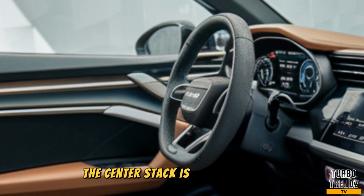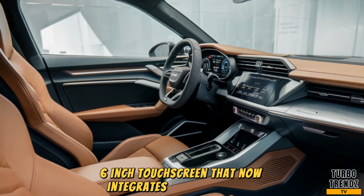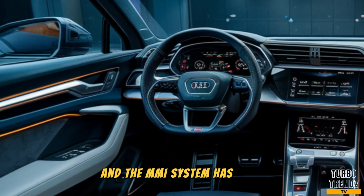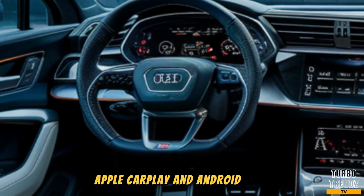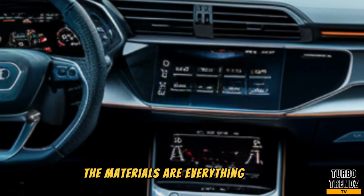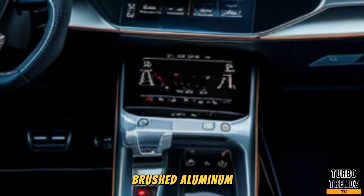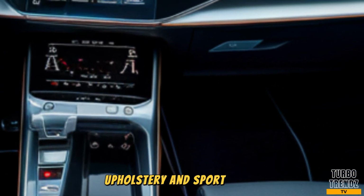The center stack is anchored by an 11.6-inch touchscreen that now integrates haptic feedback for a more tactile response, and the MMI system has been further refined with voice control, wireless Apple CarPlay and Android Auto, and a new over-the-air update function. The materials are everything you'd expect from Audi: soft touch plastics, brushed aluminum, optional open-pore wood, and stitched leather upholstery in sport trims.